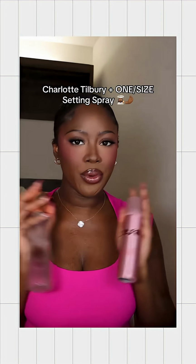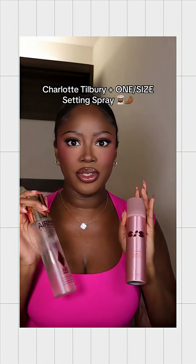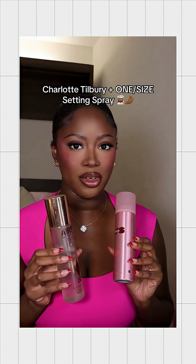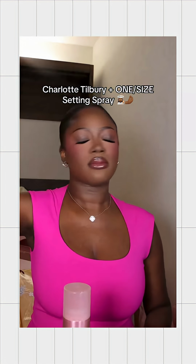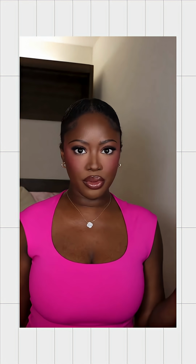I don't get it. And of course, last but not least, you need to set your entire face with setting spray. I always use 2 setting sprays. For me, One Size Until Dawn and Charlotte Tilbury setting spray go together real bad. I do the Charlotte Tilbury setting spray first and then I let it dry down and then I do One Size. And now my makeup is set into place and it will not move the entire day.